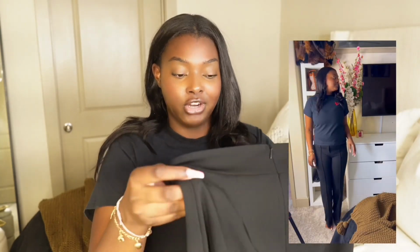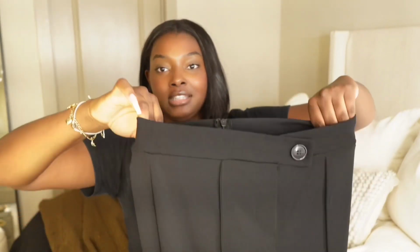So from Fashion Nova, I also got some pants. I really wanted some good form-fitting pants that I could wear to work. I decided to get these. They're called the Tall Call It Even dress pants. I really like them. I think they're super cute. I also got another dress pant in white, but they're not the Tall Call It Even, but they also get the tall flare look.